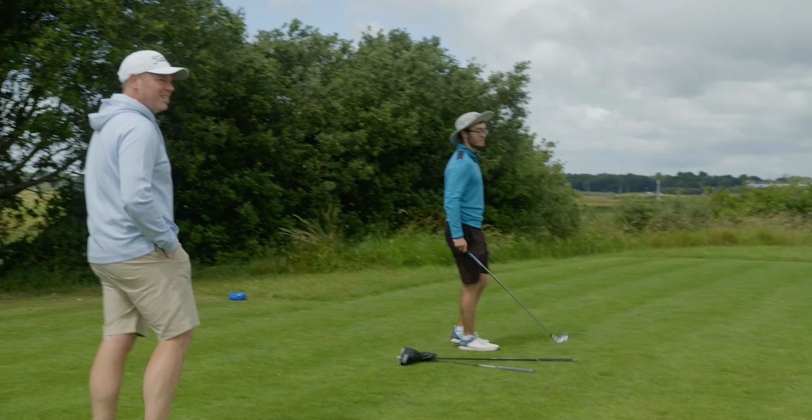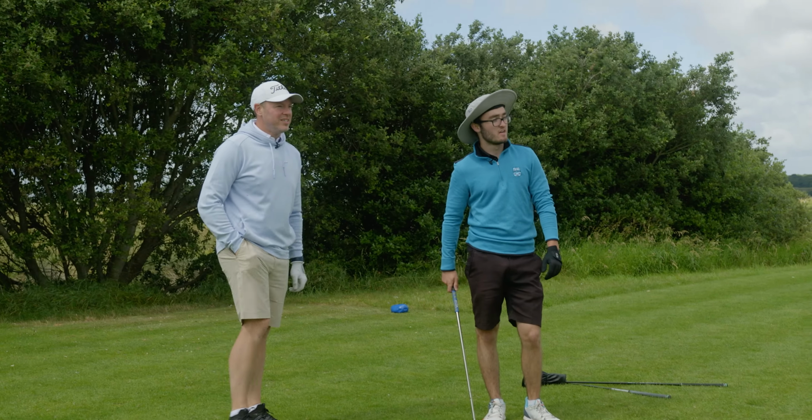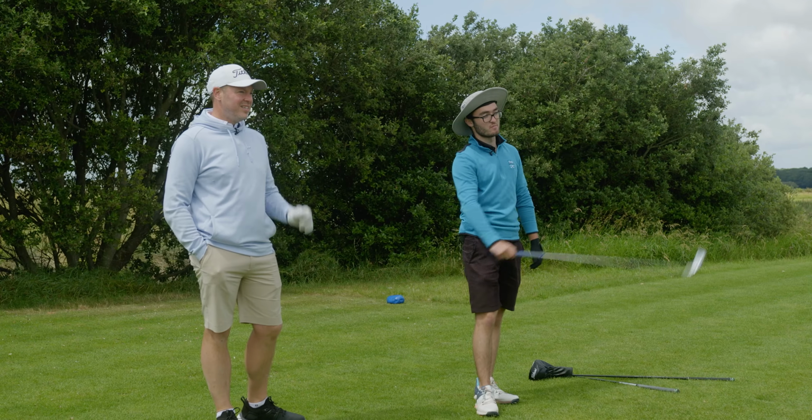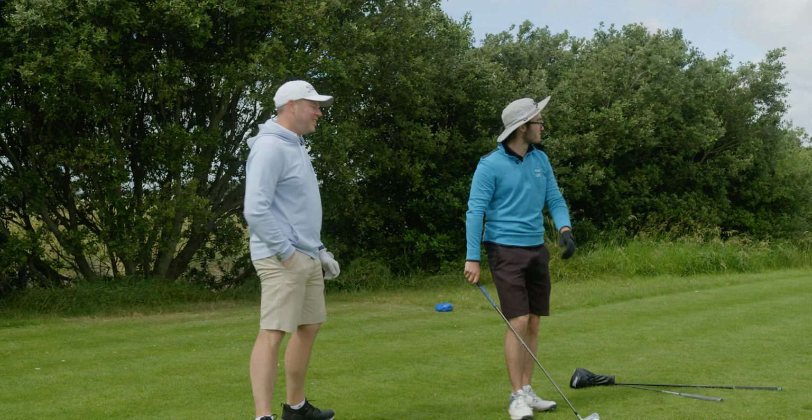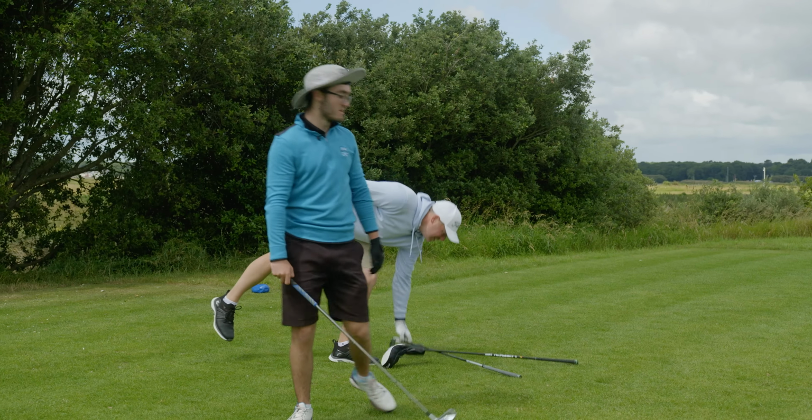Pin's just at the front round there. The green's kind of very far into the right. Why are you saying less than driver? Just because of the two bunkers on the left, and because you're kind of coming across the hole from where the tee box is. If it was over there, you can hit driver, but you're kind of bringing them into play, really. Okay.